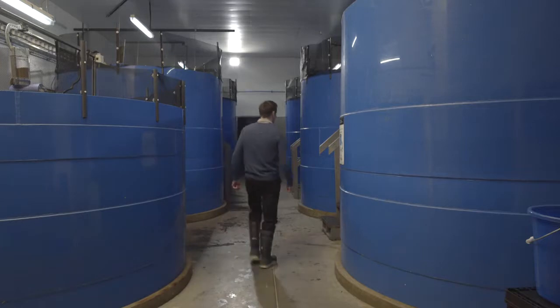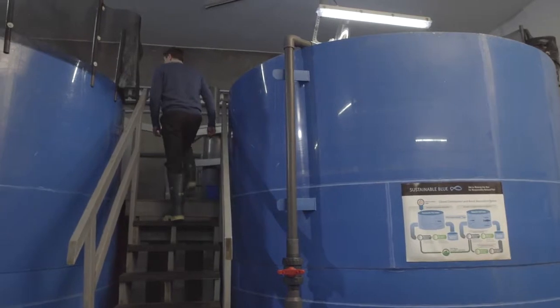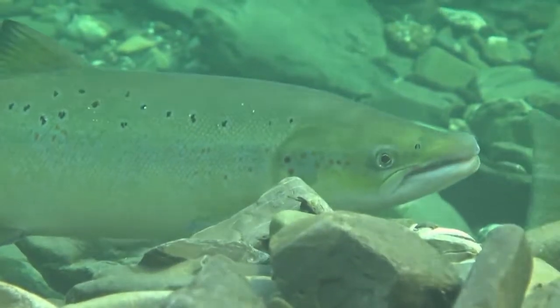When that smolt makes a transition into salt water, which is a stressful period for the salmon, the quality of the smolt really affects how well that salmon transitions into salt water. So when it comes to transferring smolts from the hatchery, two of our tanks in the saltwater grow-out unit are not only connected to the filtration system on the saltwater side, but they're also connected to the filtration system on the freshwater hatchery side. So as these fish come over, they transition first of all in their own freshwater from the hatchery. And over a period of 10 days, we will slowly introduce salt from the saltwater filtration side.